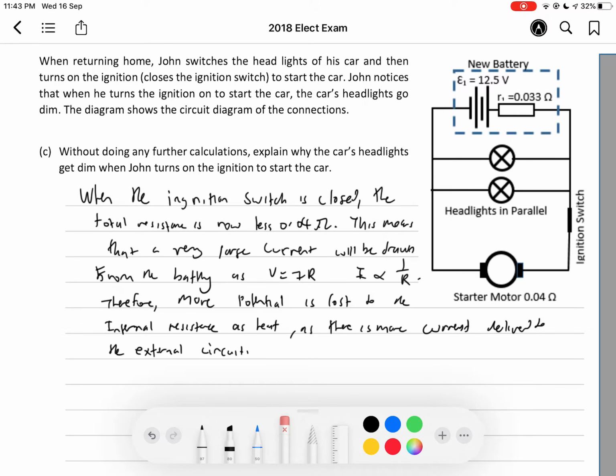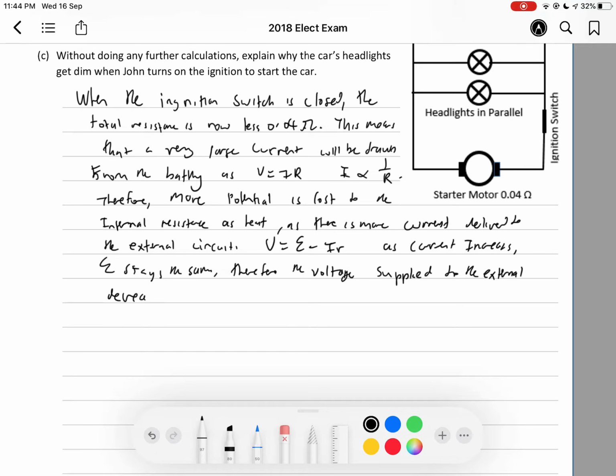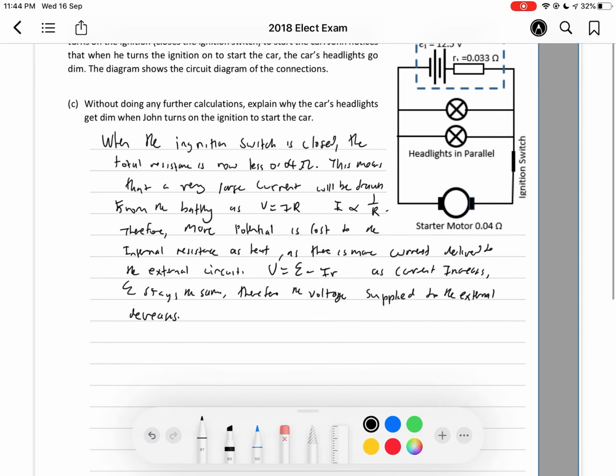So you can say that the terminal voltage equals the EMF minus the internal resistance times the current. So therefore, as current increases, the EMF stays the same. Therefore, the voltage supplied, or the potential difference supplied, to the external circuit decreases.